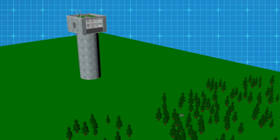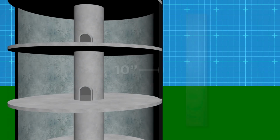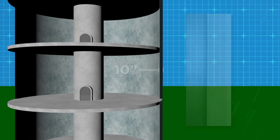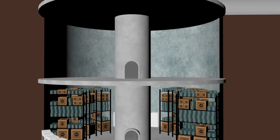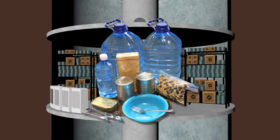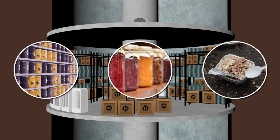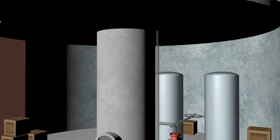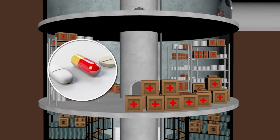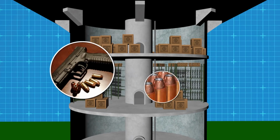Think of something like a tall, wide silo with steel walls, 10 inches thick to protect you from radioactive particles, and reinforced with concrete to protect us from rust. Inside, you could store a heap of food, enough to feed a community of 10 for a few decades. This will involve non-perishable food with long shelf lives, such as cans, jars, and military ready-to-eat meals. We'll also need water purification equipment, batteries, and medical gear, including medicines like vitamins and antibiotics. Above ground, there's an armory stocked full of weapons and ammunition.